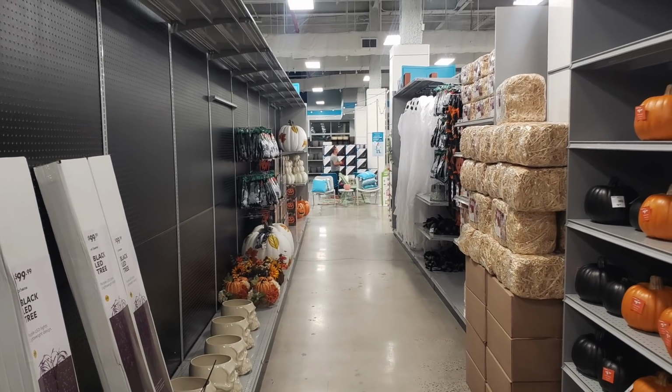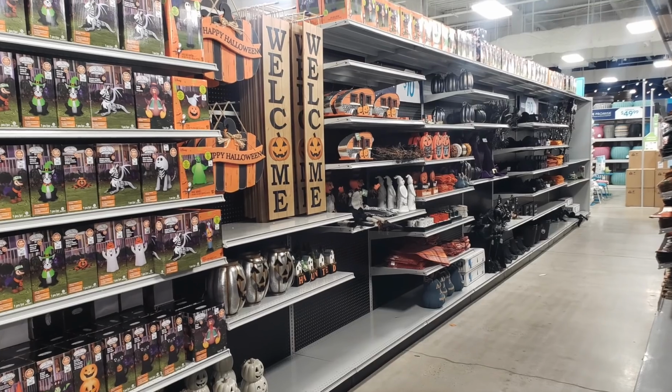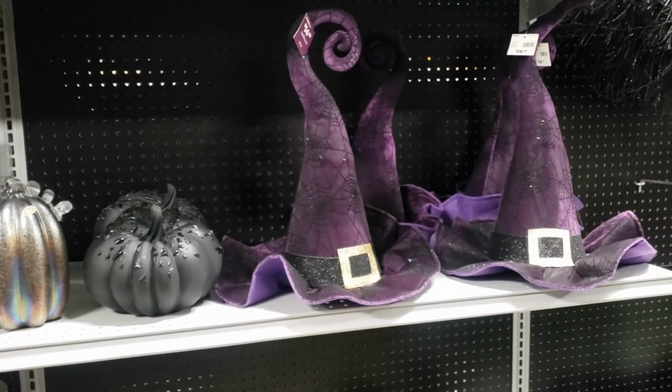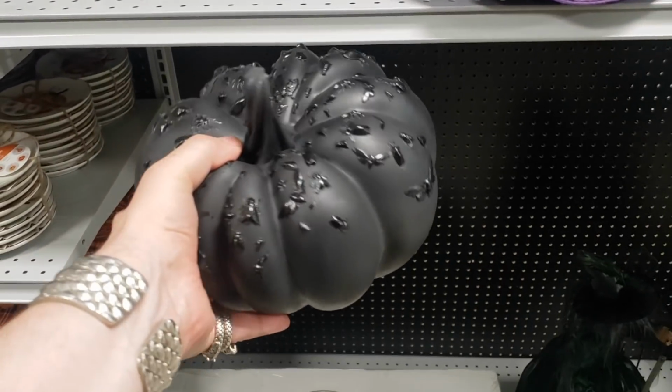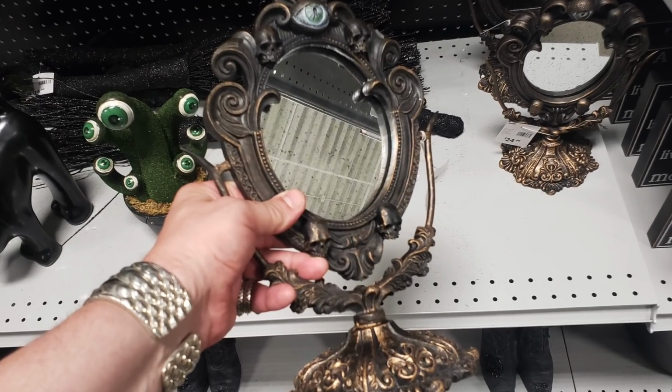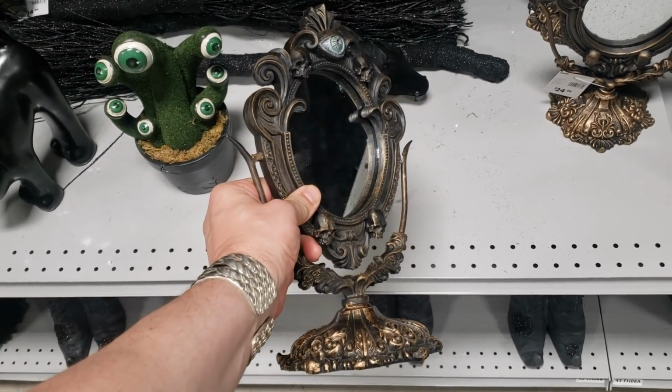out a lot of their items. But just around the corner, they did have some home decor, like these cute witch hats. And I wasn't the least bit bored by this Gothic gourd. The fact that I didn't buy this mirror, though, reflects very poorly on my judgment.